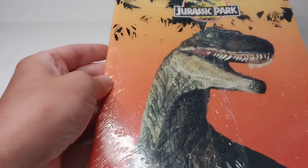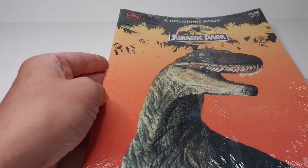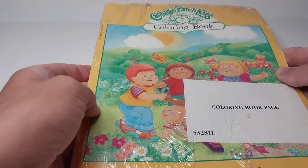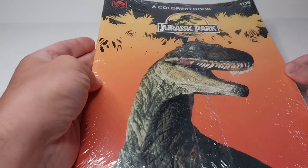And then for my Jurassic Park collection, I got this Jurassic Park coloring book. It's still sealed in the plastic. It's actually a 2-pack. On the other side, wrapped in here, is a Cabbage Patch Kids coloring book. So just a little piece that I would set up on the shelves behind my Jurassic Park figures.